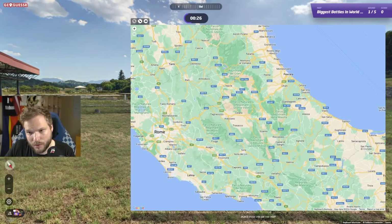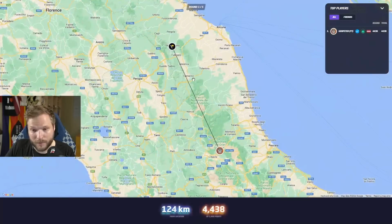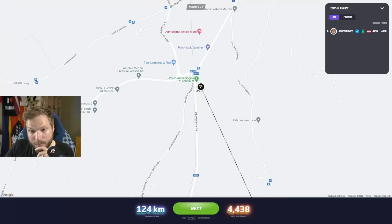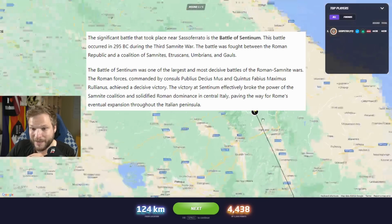There's some hills around here. Lots of wars have been fought in Italy before. It was Italy, not too far from where I guessed. Actually, I'm very happy with this guess. So, some archaeological park. Let's see. So, this battle was the Battle of Sentinum, and it occurred in 295 BCE during the Third Samnite War, and paved the way for Rome's eventual expansion throughout the Italian peninsula.